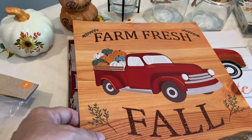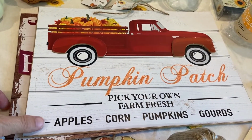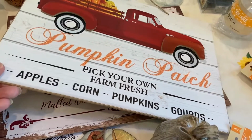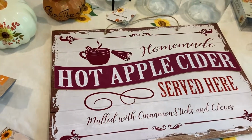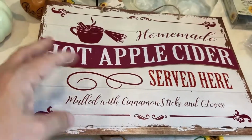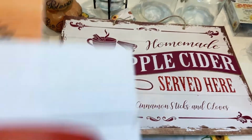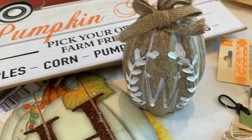And then I got the Farm Fresh Fall with the truck, which was cute. The pumpkin patch, pick your own farm fresh apples, corn, pumpkins, and gourds. Looks like something out of Hobby Lobby. And the homemade hot apple cider served here. I thought these were really cute, and I might just put them above my cabinets in the kitchen. So those look pretty cute.